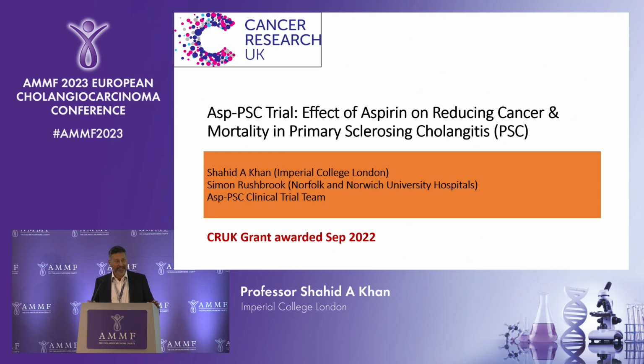Patients with PSC and IBD, there might be some here or relatives of people with PSC here, are between a rock and a hard place potentially. They're at risk of liver fibrosis, liver scarring, cirrhosis and all the complications of that, and they're also at risk of cancer, including cholangiocarcinoma, particularly gallbladder cancer. And those who've got inflammatory bowel disease as well as PSC, which is about 80% of them, are also at risk of colon cancer as well.